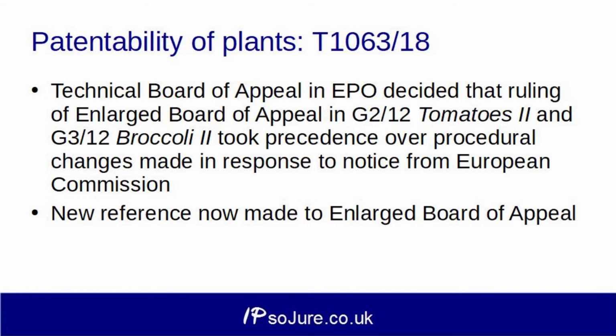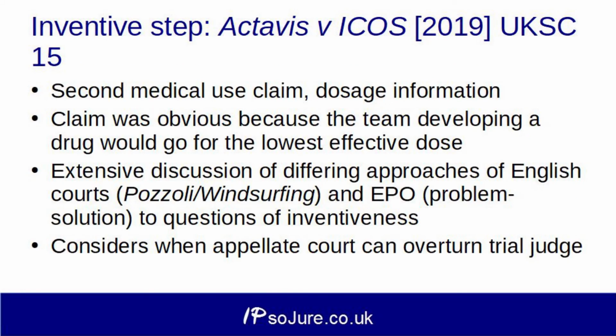If there's anything in that that you can make an exam answer out of, you're extremely clever. Everything's up in the air. You need to come back in a couple of years' time and see whether the enlarged Board of Appeal has done anything with it. And you're not going to do that. And that's going to be far too late for the exam. Much more important is anything that you get from the Supreme Court and anything which has a bearing on substantive patent law, really.